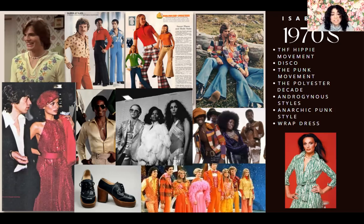For the 1970s as well, that's where the rise of polyester and synthetic fibers came in. So that's why it was called the polyester decade. But as you can see in the pictures, people were very bold. The men started to go towards more of a femininity, using bolder, lighter feminine colors, exposing their chest. For the women as well, they started using more feathers. They started using bold colors.